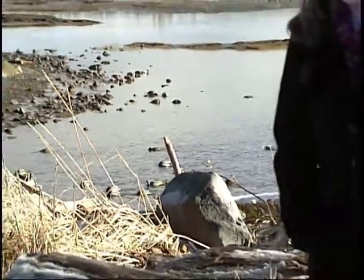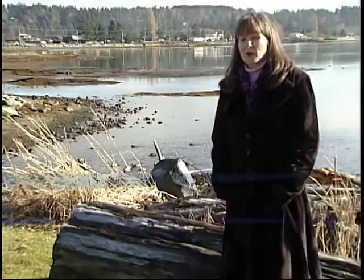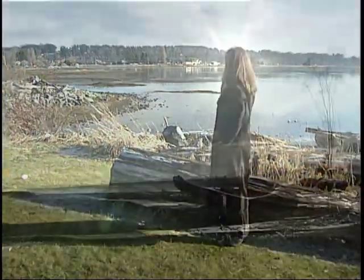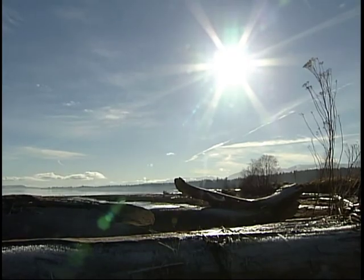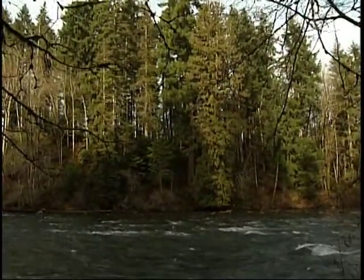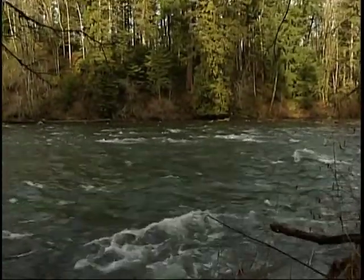Founded in 1993, Project Watershed is a nonprofit organization, one of many striving to protect the amazing environmental resources here in the Comox Valley. Project Watershed board member Wayne White explains their brand new mapping center.